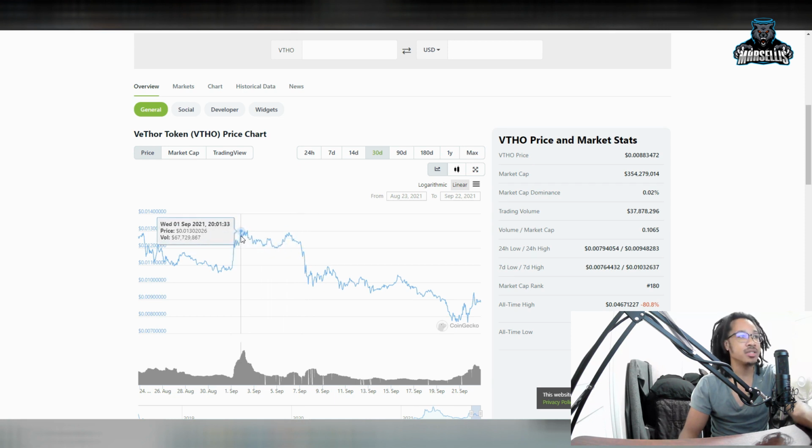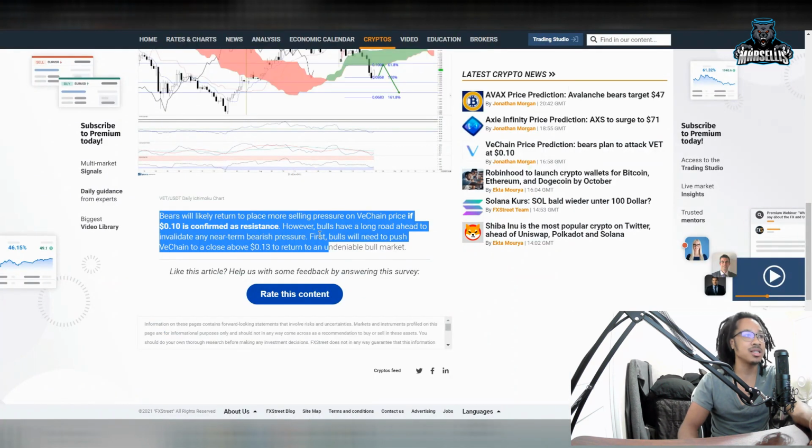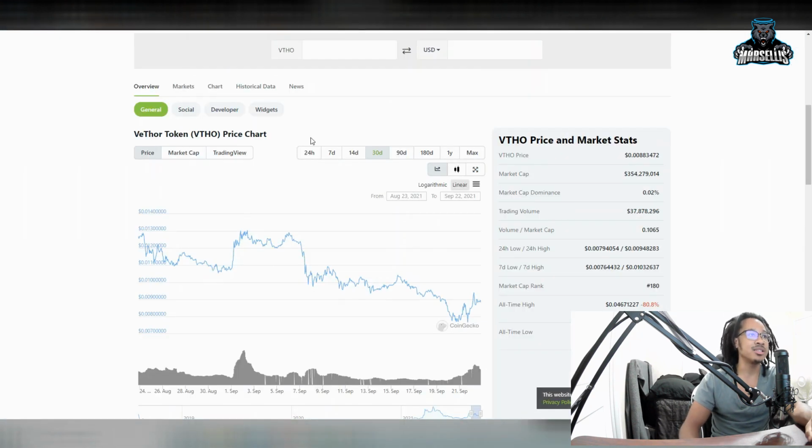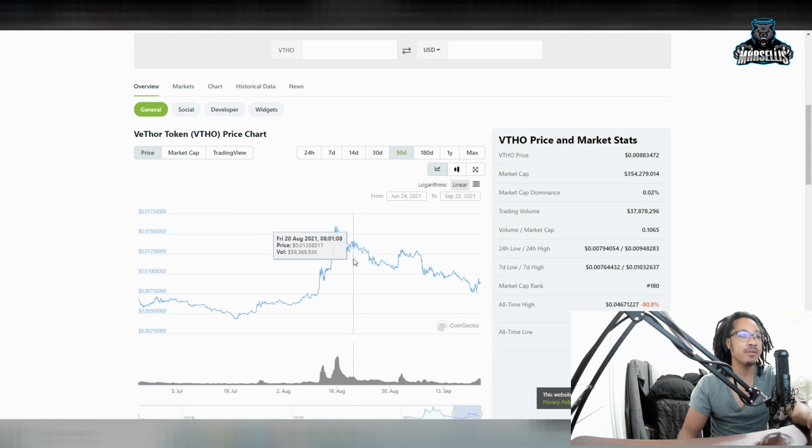And we had heavy resistance at 13 cents before it went down. Just like how we have the same resistance at 13 cents that could actually send us on a bullish pattern. If we can break 13 cents, that is the major resistance that we've been at since the 2nd of September. So this is a really big resistance. If we can break it, we will be inside of good territory.